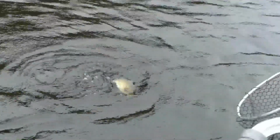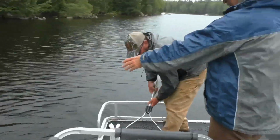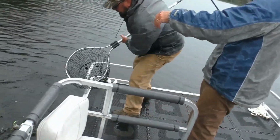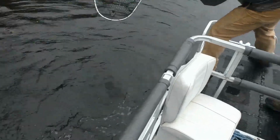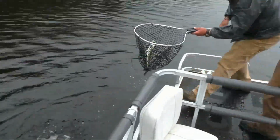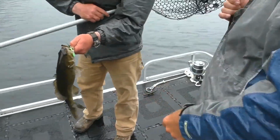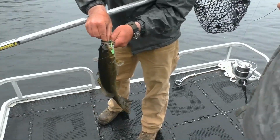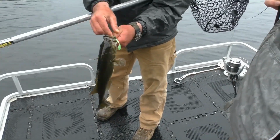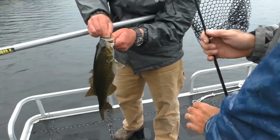Well, Ed's back in the rain here. Hold on. Let me get his nose up. Jeez, that fish has 9 lives. I tell you what, these fish are smarty pants, aren't they? They're good at getting away. Yep. Yeah, they get the pliers.